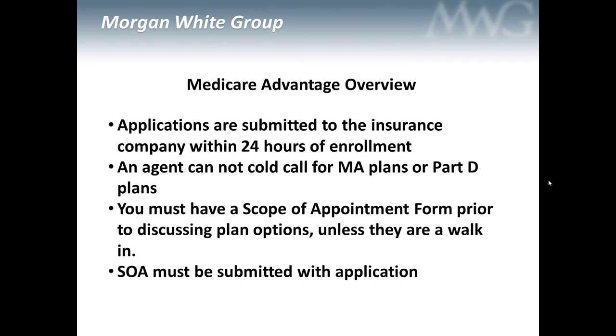So you have to actually mail them something or send it to them by email, or if they're a walk-in client, so if they come to your office, they see you, they see your building, oh, they offer Medicare products, they can come in and they can say, hey, I want to talk about a Medicare Advantage plan. You can say a walk-in, you can do it that way.